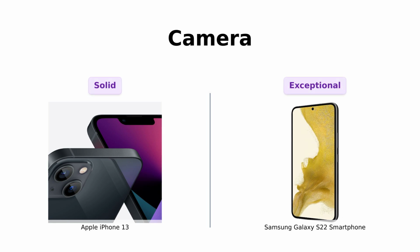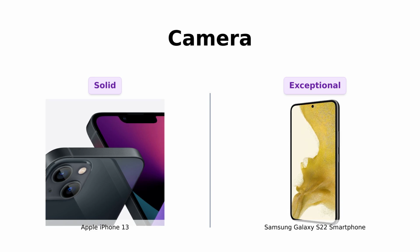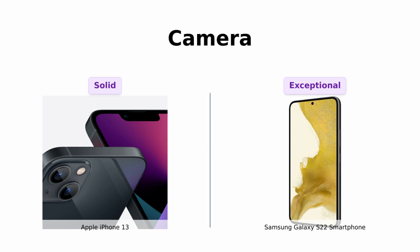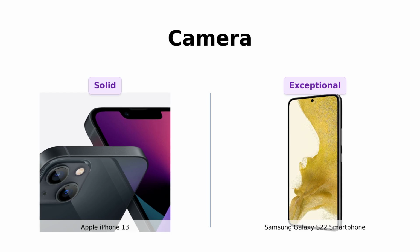Camera time. The iPhone 13 has a dual 12-megapixel system, while the Galaxy S22 boasts a 50-megapixel shooter. With the Galaxy S22, you'll be capturing every pore on your friend's face. Perfect for those awkward close-ups. The iPhone 13? Well, it's great if you prefer your friends to look like they're in a soft-focus soap opera. Reviewers say the iPhone 13 takes solid photos, but the Galaxy S22's camera is a game-changer.